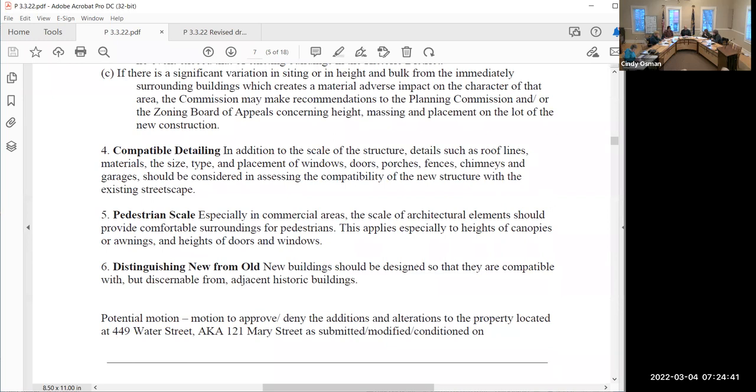Height of the fence? Height of the fence is as submitted at 10 feet to match the existing fence that's already on an adjacent property. A second? Is there any discussion? All in favor signify by saying yes. Yes. Opposed? Okay. Motion carries. Thank you all for coming in.